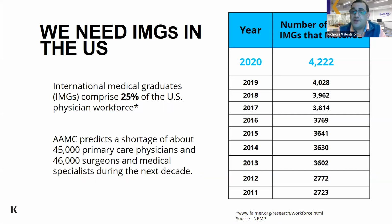In this chart here, you can see the number of non-US international graduates that have matched into residency over the past decade. And they always break up the data into two categories: US international graduate and non-US international graduate. A US international graduate means you're a US citizen or you have your green card, but you went to medical school outside of the US. Not a US citizen, non-US IMG. But in 2020, this year, over 4,200 non-US citizen international graduates successfully matched into residency. That's doctors that are needing a visa to get started with their residency program. And that's the most in history, the most than ever before.